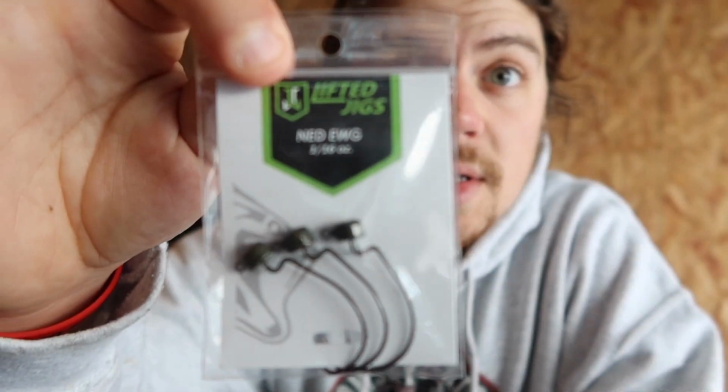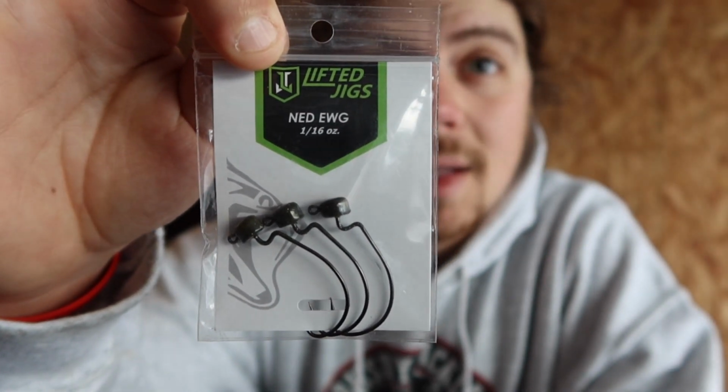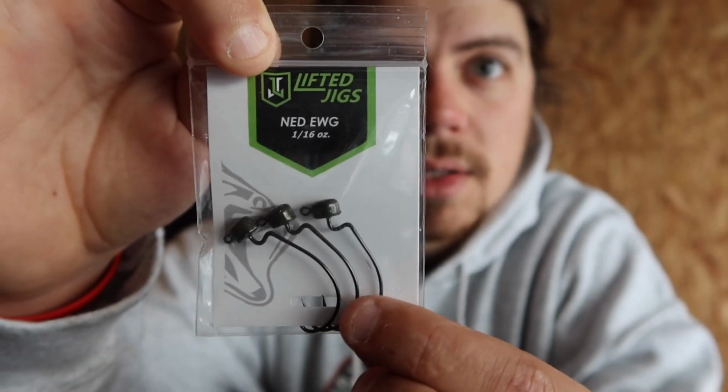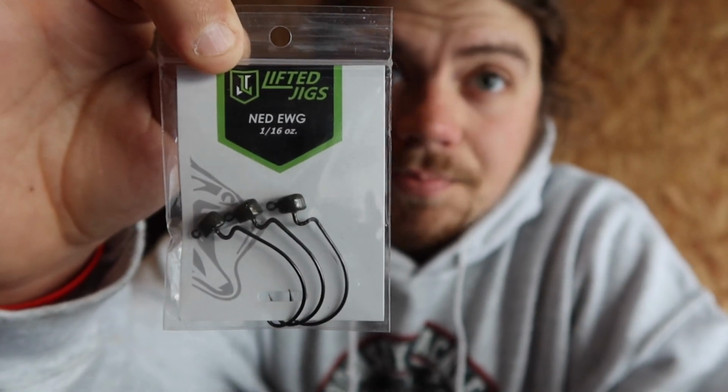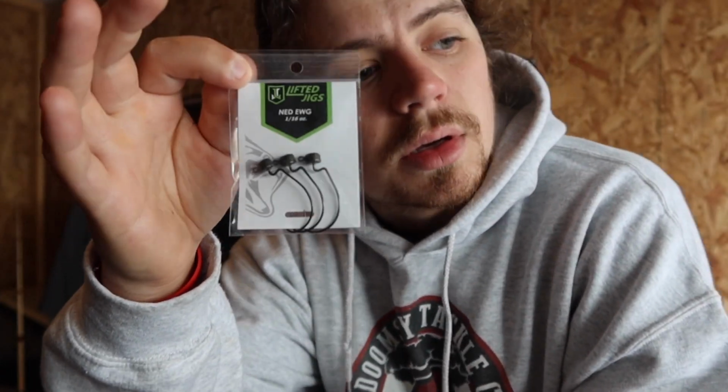So basically what I've been doing is throwing the Spark Shad on a Lifted Jigs Ned EWG hook, mainly because the head of the Spark Shad is thick, so I can kind of thread it onto this EWG, and I feel like it stays on this hook a little bit better, and it swims better. And I love these hooks. I haven't had an issue with them. I think they use VMC hooks for these, and I've got nothing really bad to say about these hooks.